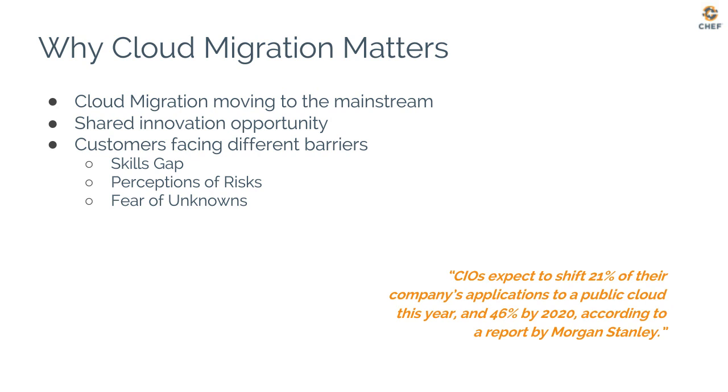Having said that, we hear a lot of feedback from different customers, both small and large, that there are some really serious barriers facing a company as they're starting to consider a cloud migration and put their strategy into place. Things that we frequently hear are that there's a concern about the skills gap. Do I have to learn a new set of skills to retool my team to the cloud relative to what they've learned around bare metal or VM implementations?